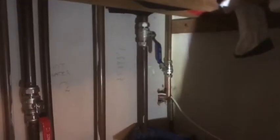Perfect. Okay, so that's us all done now. We've replaced the shower, we've renewed a little bit of pipework here where it was damaged in the old one.